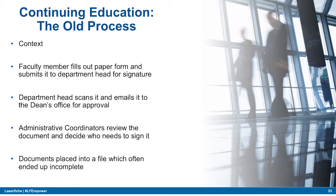Another process we took on was the continuing education process. This process is used by faculty members who want to teach courses that are outside the standard curriculum of a degree. So they might want to teach a seminar, a symposium, they might hold a conference, but it's not necessarily going to be for the students. It might be for outside industry people, but they have to have approval to teach that class. So that has to be submitted to department heads and deans for approval.